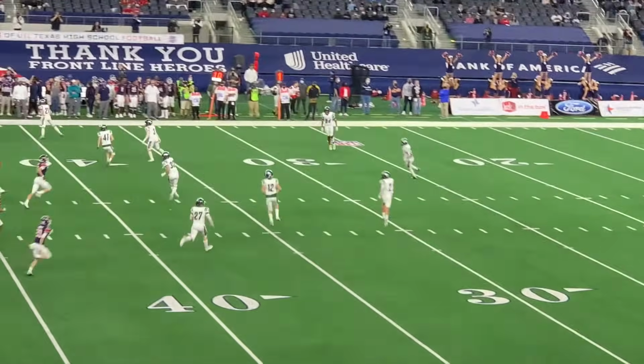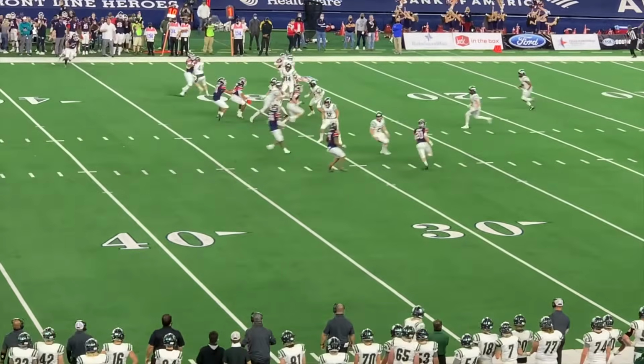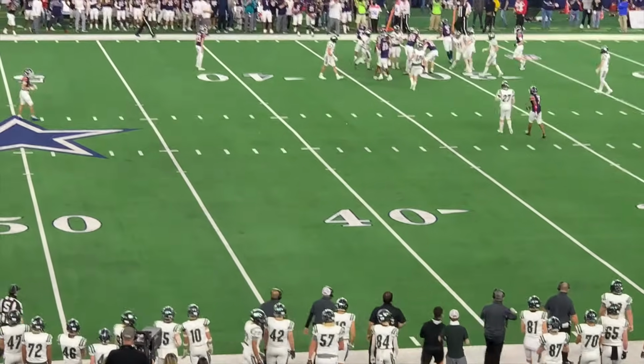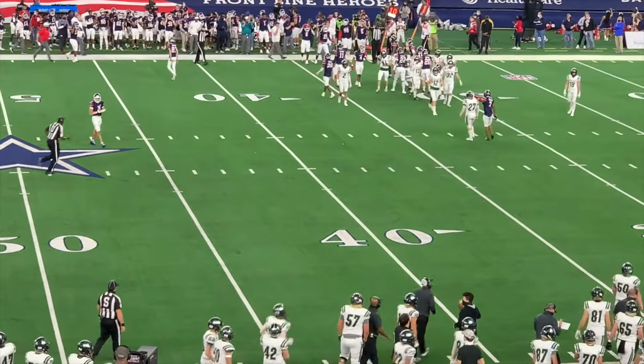And he pops it up for a returnable kick. Brought up to the 31-yard line.